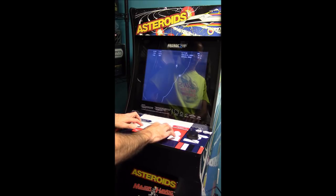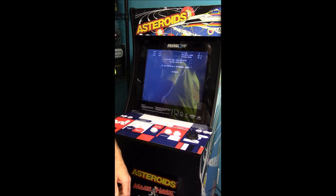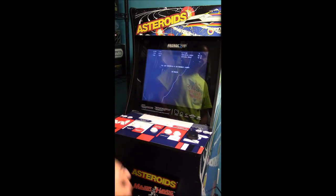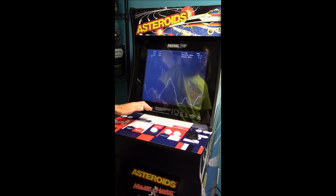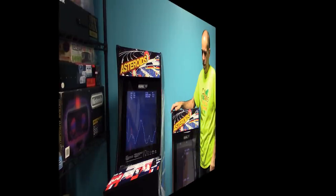I am coming down. I think I'm coming down way too fast. Yep. Well, I'm dead. But that's okay. It happens. You can't win every single time. But I think overall the quality of these machines is excellent.